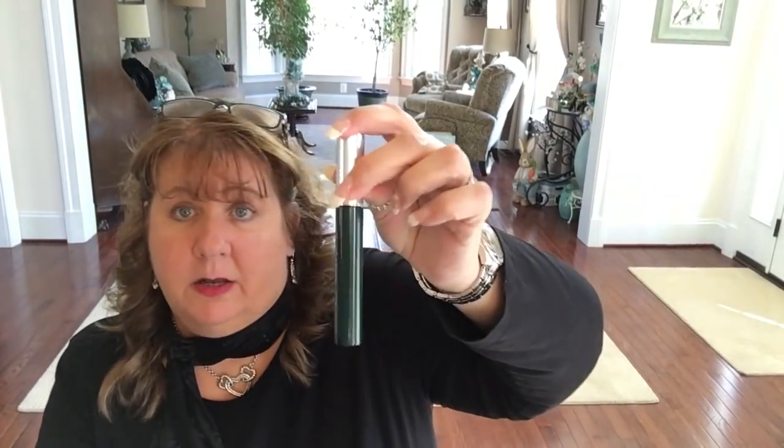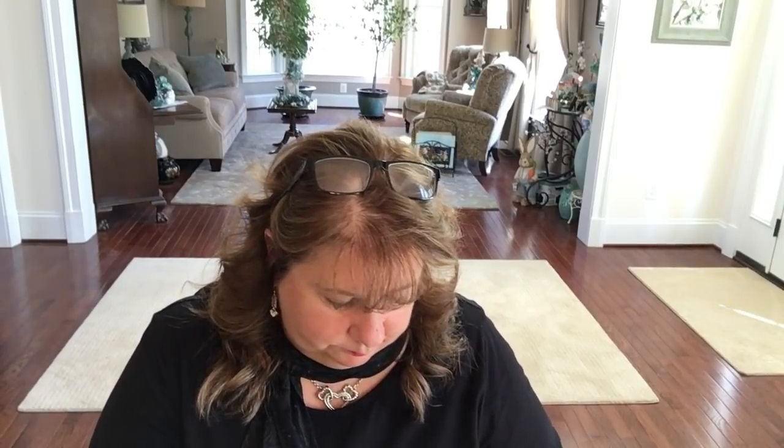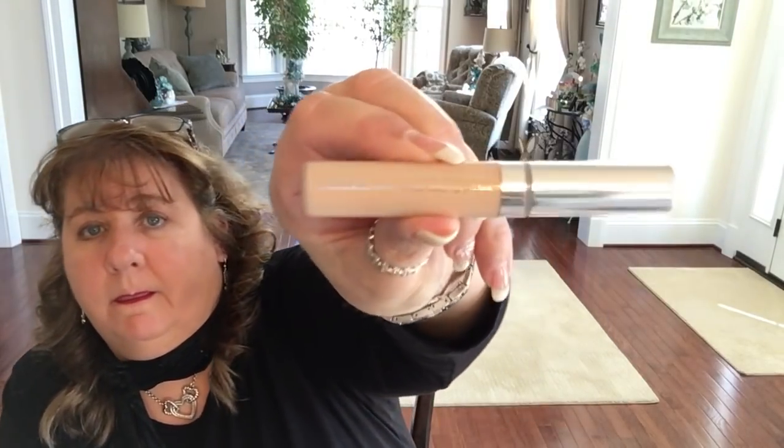And then I got 3 more things. I got some mascara. This is the kind of mascara I like. I got High Impact Black Mascara. And I'm going to keep this in the box. I got me some concealer. And I got me some lipstick.